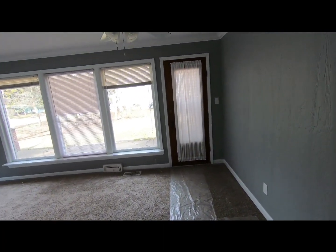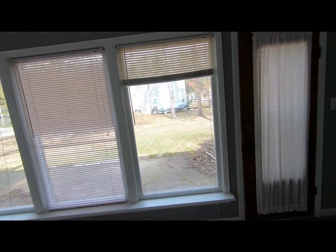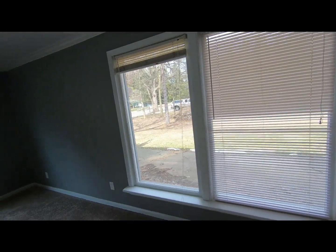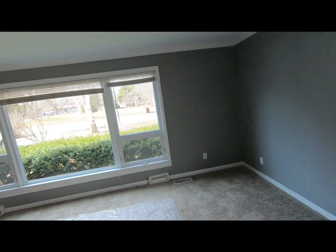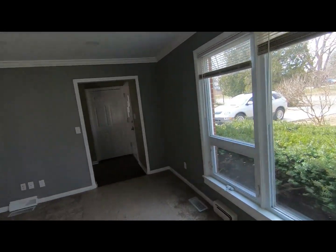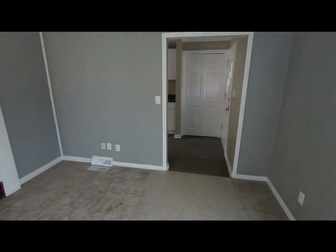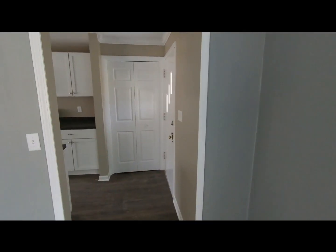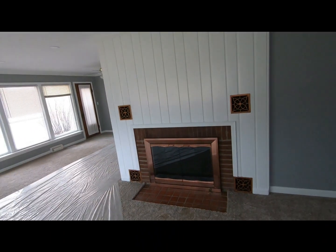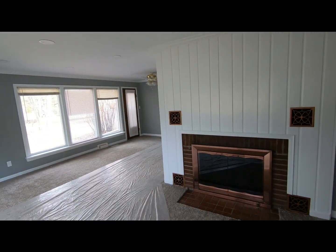This is our living room, family room area. Fireplace, it's a gas fireplace. And that's the door we just walked in, so it's a circle loop around, which I think is fun. Don't ask me why, but I think it'll be fun for the cats too.